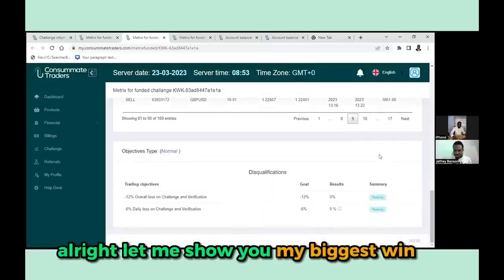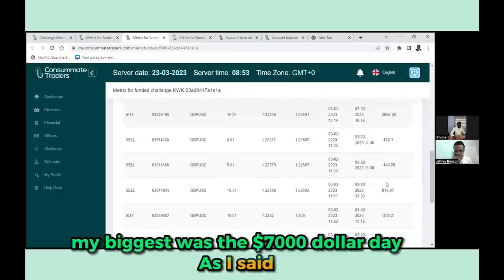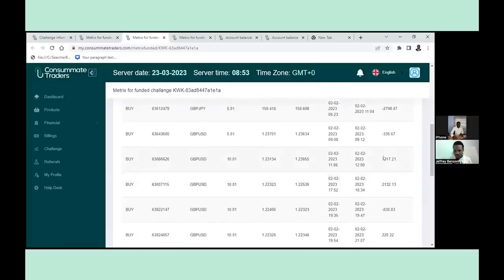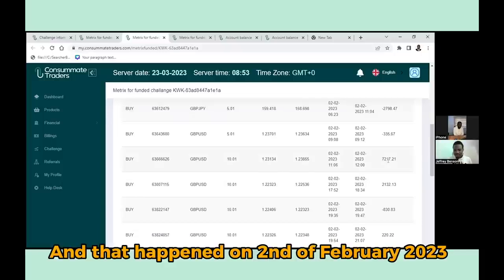All right, let me show you my biggest win. My biggest win was a $7,000 day, like I said. So this was my biggest win. And that happened on 2nd of February 2023.